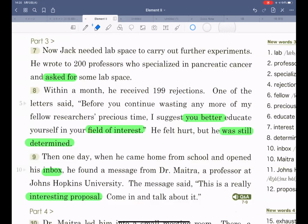Then let's go on to the 8th paragraph. Within a month, he received 199 rejections. One of the letters said, before you continue wasting any more of my fellow researchers' precious time, I suggest you better educate yourself. Okay, you better. There's something hidden between you and better. What is it, Ante? Usually you would have the word had. Yeah, exactly. You had better. That's a really strong expression.